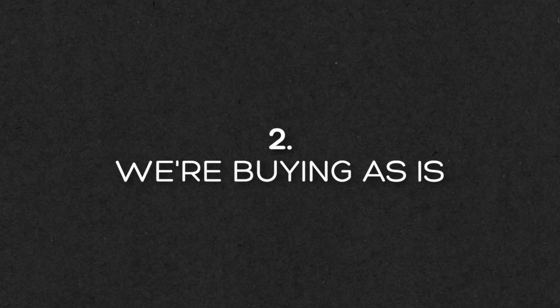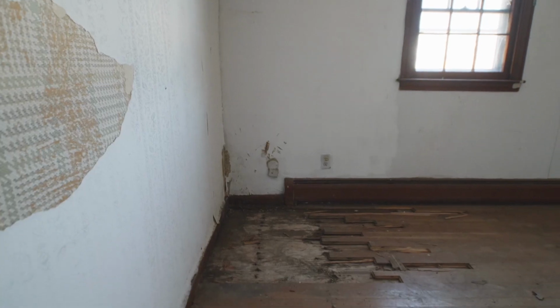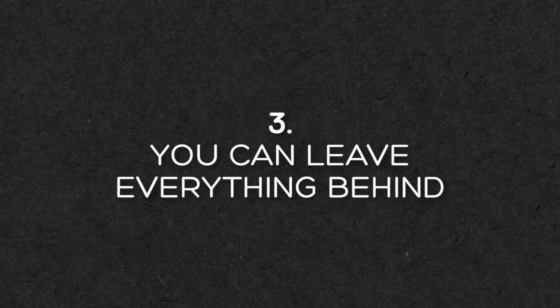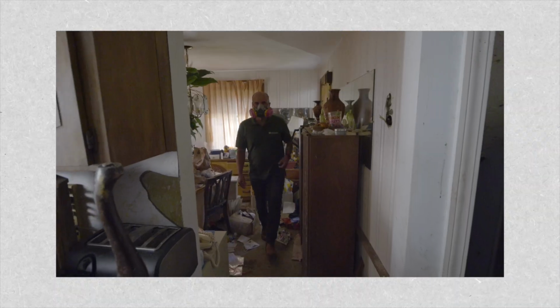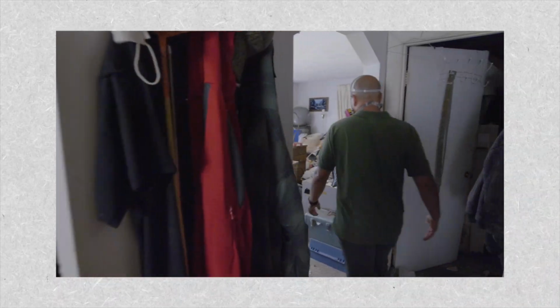Number 2 is we're buying as is. We're not doing inspections. We don't want you to do repairs. If you have structural issues, if you have repairs that need to be done, we'll take care of it. Number 3 is you can leave everything behind. And by leaving everything behind, sometimes I mean even tenants. A lot of people, and I'm actually at that stage with my family, have accumulated a ton of stuff. People have the same story, right? We have things that we inherit through the years, shoved in the basement. We tell people, leave everything behind that you don't care about. Take the most valuable stuff, leave everything behind. We don't need to buy clean homes.